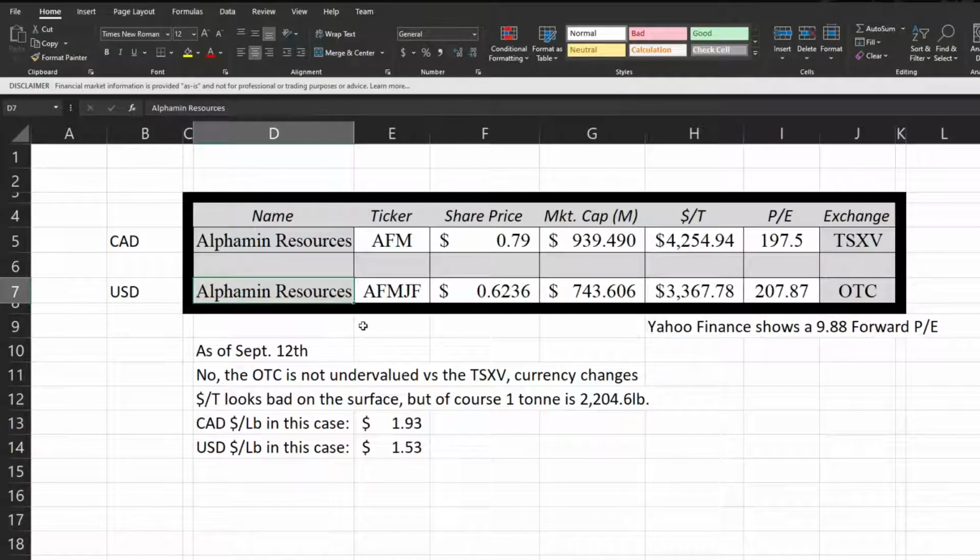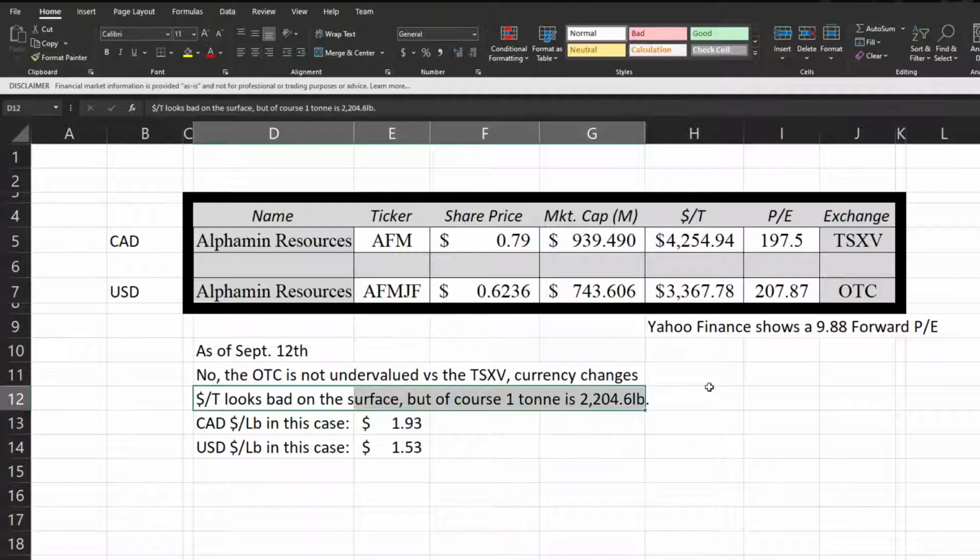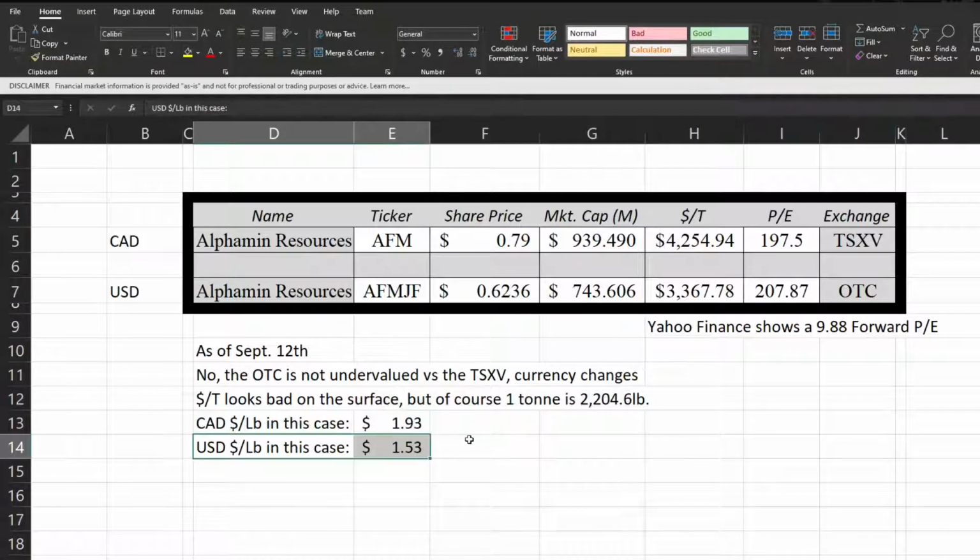Alright, so we have Alphamin Resources here, trading with the ticker AFM on the Toronto Venture Stock Exchange and AFMJF on over-the-counter exchanges in the United States. They're currently trading at 62 cents per share with a market cap of $743 million. And this is price per ton of tin of $3,367 per ton of tin. Now, that seems really bad, but you have to keep in mind, 1 ton is 2,204.6 pounds, so their price per pound is actually only $1.53 in US and $1.93 in Canadian dollars.